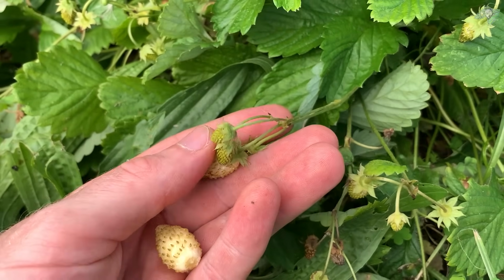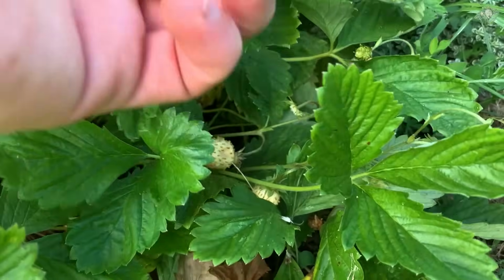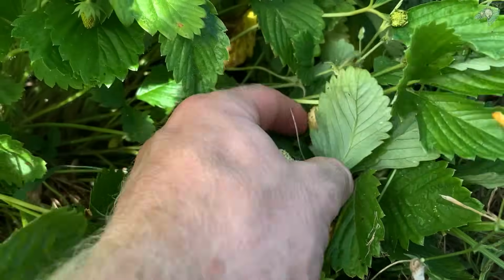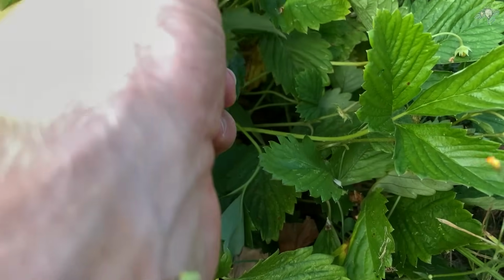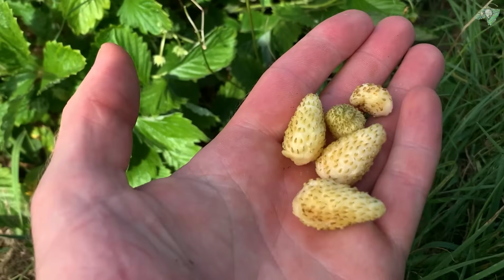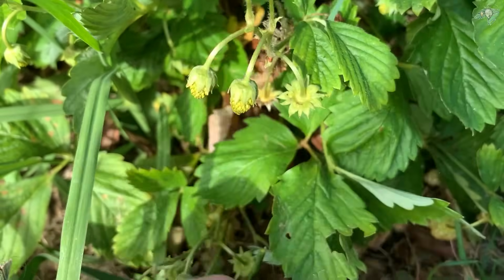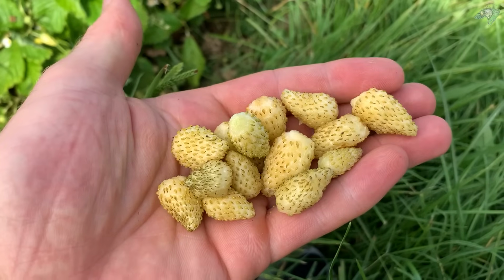And the fruit are really interesting because they're a white kind of creamy color when they're fully ripe, which is actually really good because it means you don't have to cover your plants in netting to stop the birds getting the fruit, because the birds just don't really recognize them as being a ripe fruit. The fruits are much smaller than most other strawberries, but the flavor really packs a massive punch.